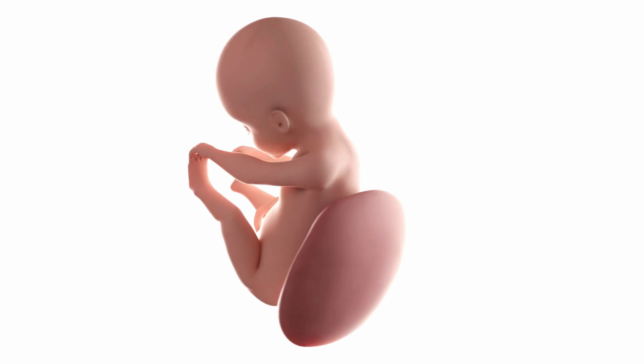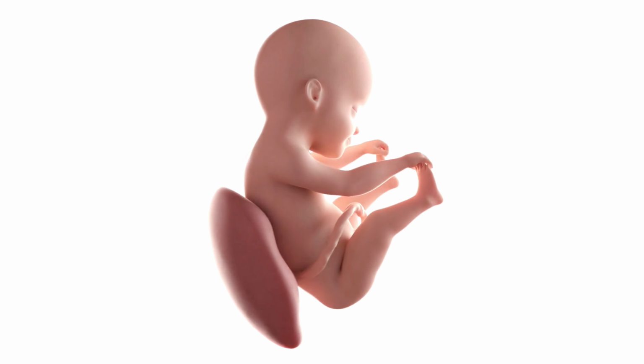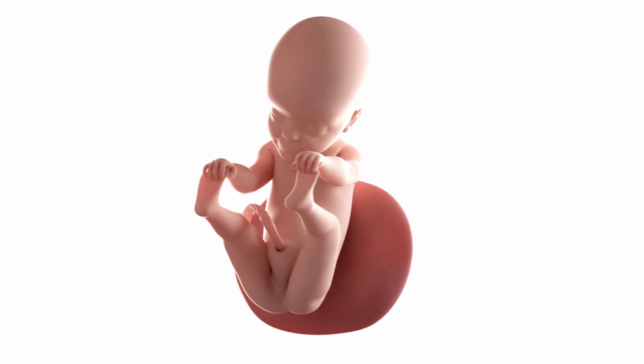First up, your baby is growing like crazy at 25 weeks. Here's what's new this week. Your little one is about 13 to 14 inches long and weighs around 1.5 pounds. That's roughly the size of a full cauliflower. Also, their fat is building up. Up until now, your baby looked pretty skinny, but now fat layers are starting to form, which means they're getting cuter and prepping for life outside of your womb.